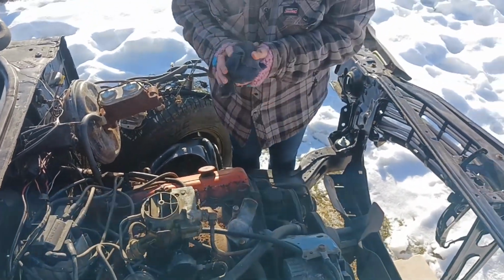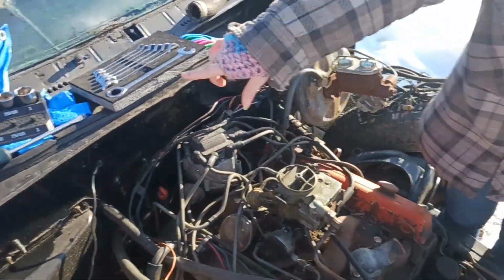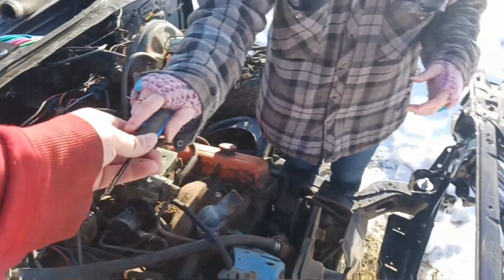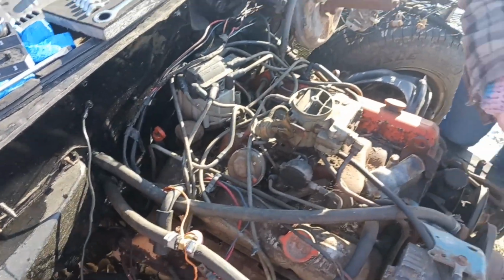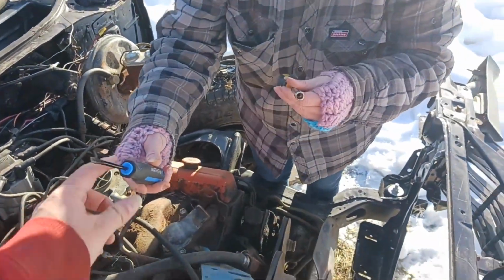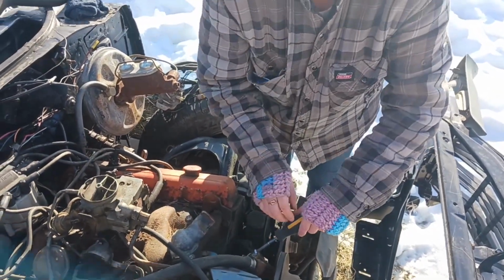Okay, so we got more hoses, etc. Where did my screwdriver go? Got it. Oh, try this first, baby. See if that will work. Oh, what is it? Oh, this one's a neat one.